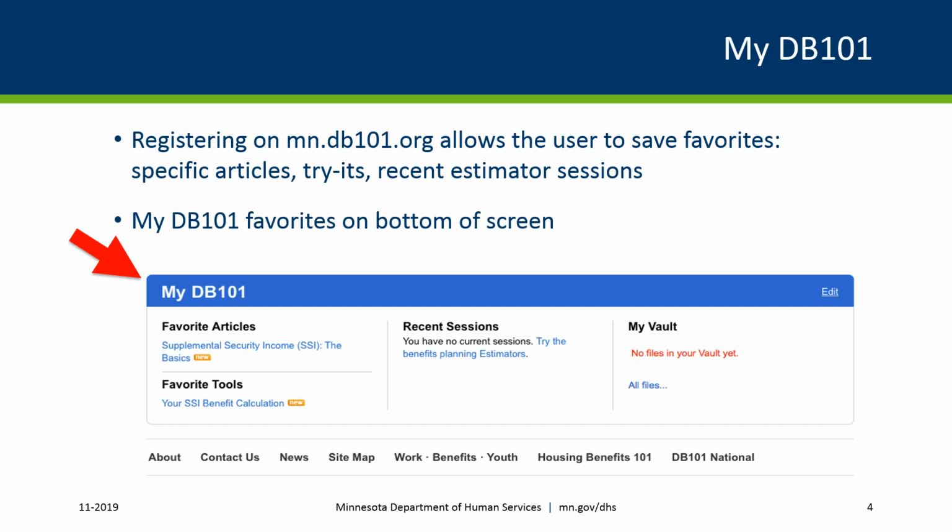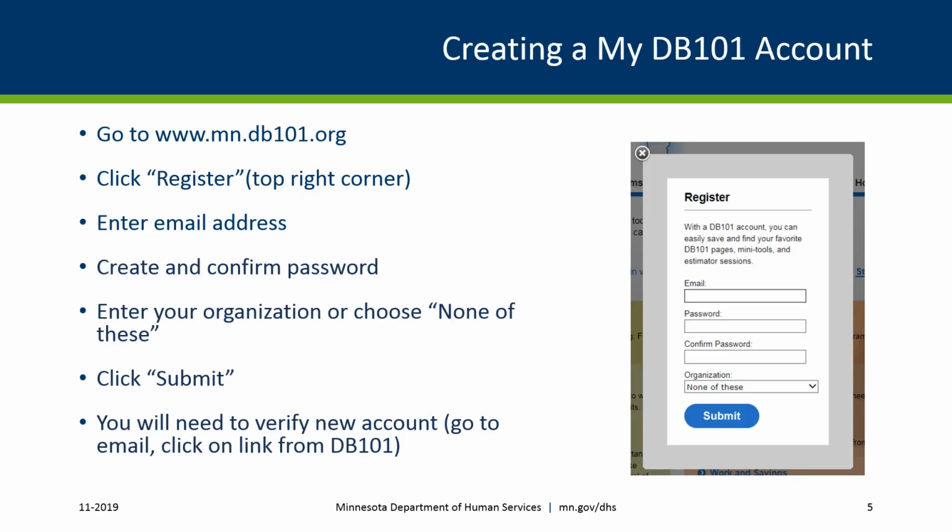Additionally, when a person does an Estimator session, which we'll talk about in a bit, their session will automatically be saved in their My DB 101 account if they are logged in. Then, the session will be listed under the My DB 101 heading at the bottom of the page. By saving the Estimator sessions, the person can then easily pull up the results to look at later, or add or change their plan.